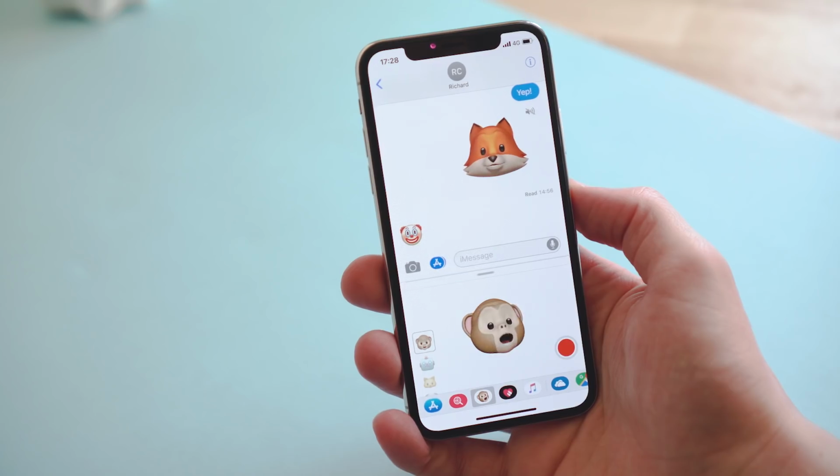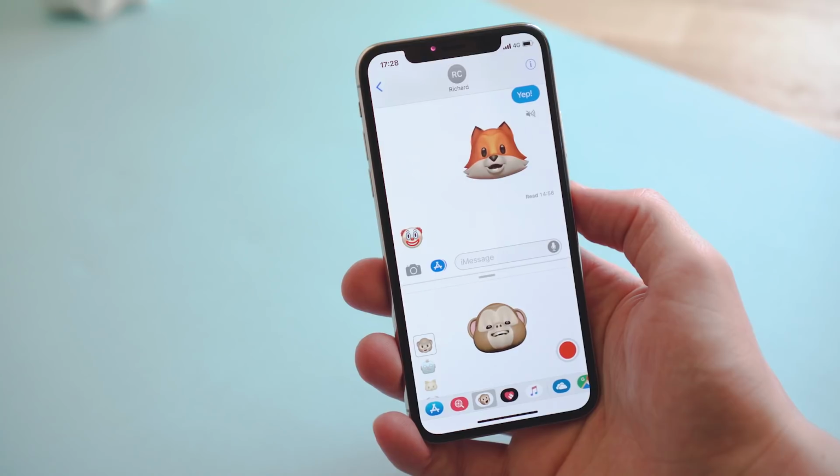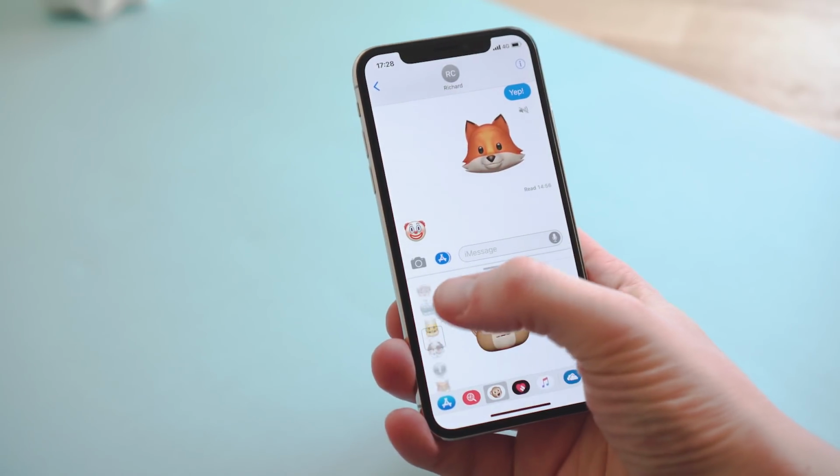Messages, iMessage, again, it's one of those things that is just very iPhone-y, and once you're into it, it's really difficult to get out of it in a weird way.